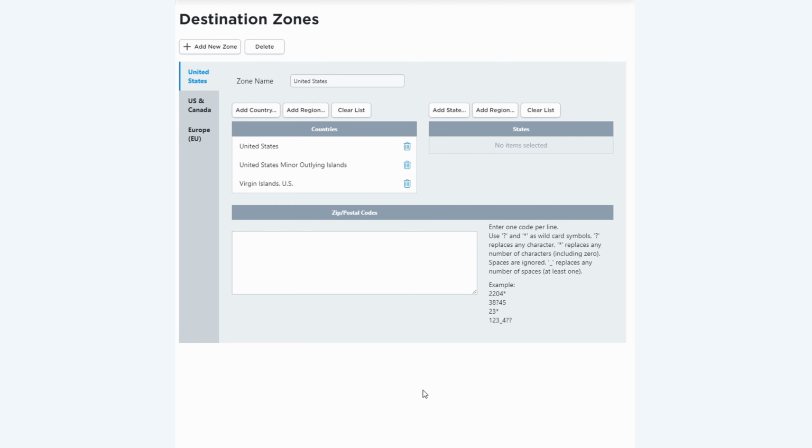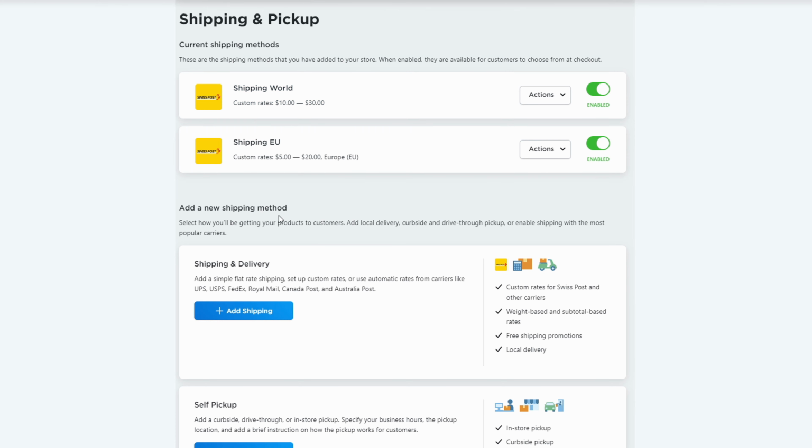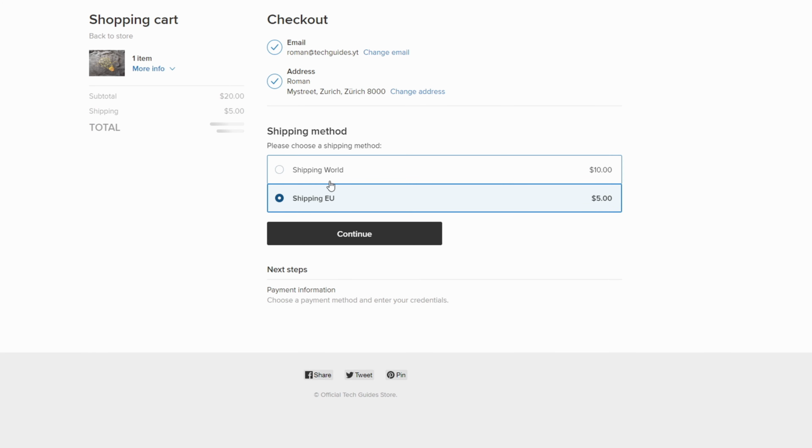Another important feature is the ability to set up different shipping options depending on the customer's location, so you can set up different zones where shipping costs a different amount. Now make sure that you don't accidentally include the same country in different shipping options, as otherwise the customer can choose between differently priced shipping options.